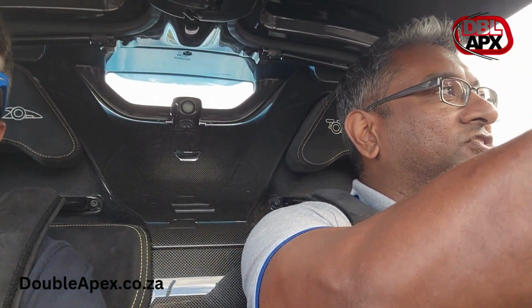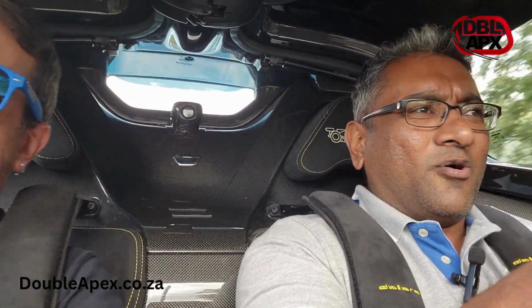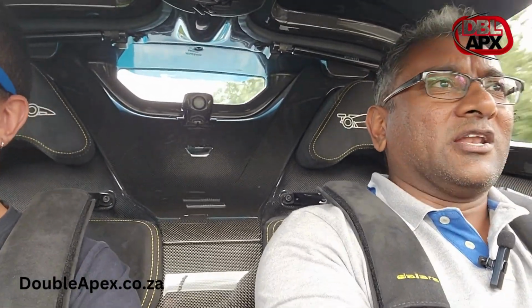Light cars just amplify acceleration, and this car is, oh my word, a little bit of oversteer, third gear, but the front end grip is just incredible.